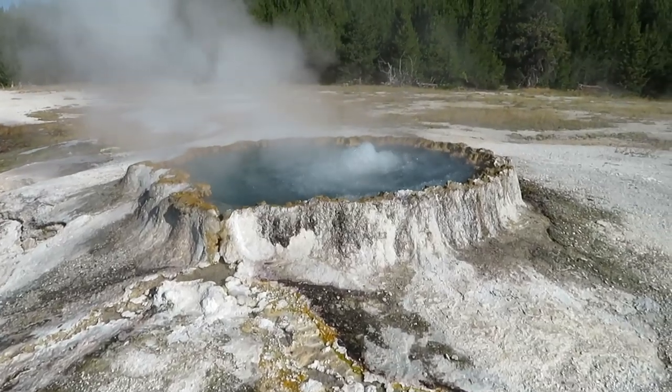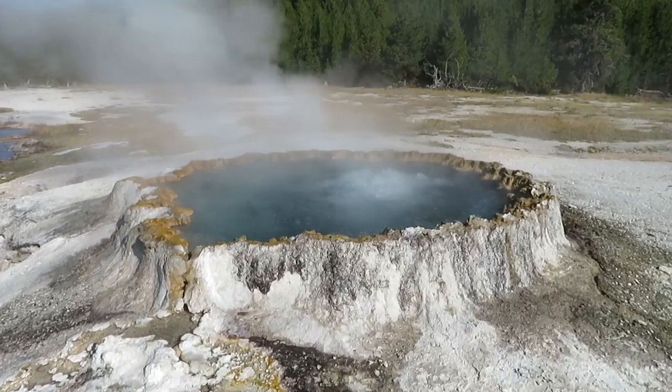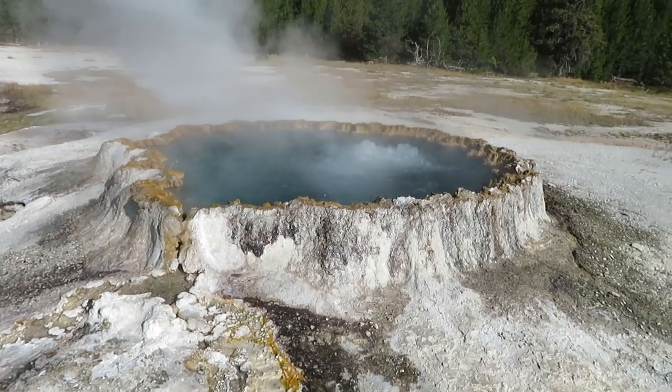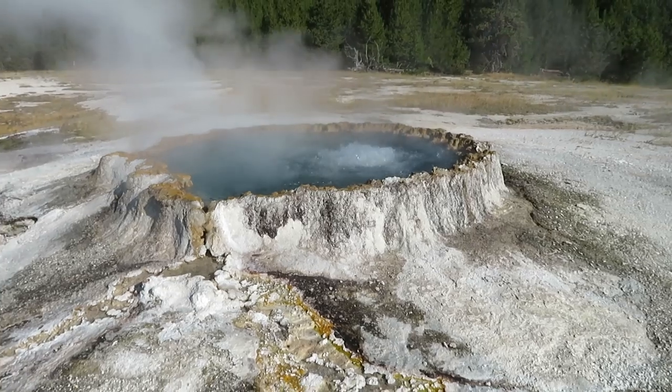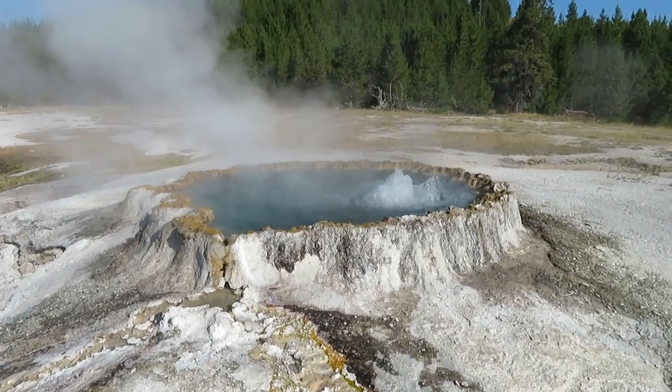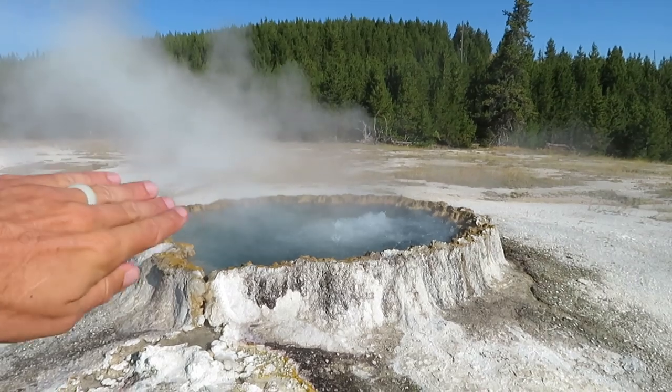I really like this one. This is called Punch Bowl Spring. That's a great name. Very satisfying name. It looks like a giant tree, like a giant sequoia or redwood, has been cut and then hollowed out.